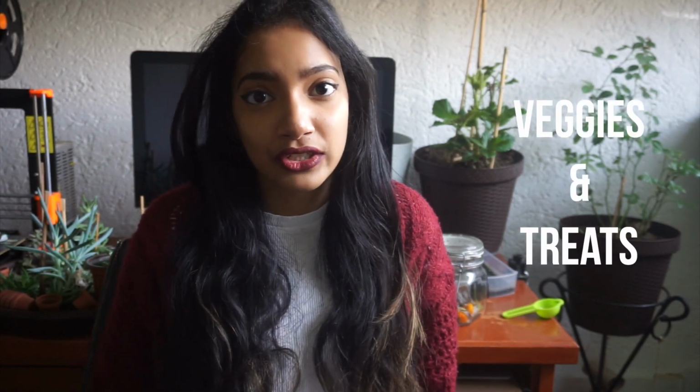Part of a hamster's healthy diet does include fresh vegetables, and I recommend feeding them fresh veggies at least every 2 days, and it can be as much as a tablespoon. If your hamster is not used to having veggies, you do want to go slowly so that they get used to having vegetables in their diet, but it is an important aspect. Some veggies you can feed include romaine lettuce, spinach, carrots, broccoli, cauliflower, lots of options.